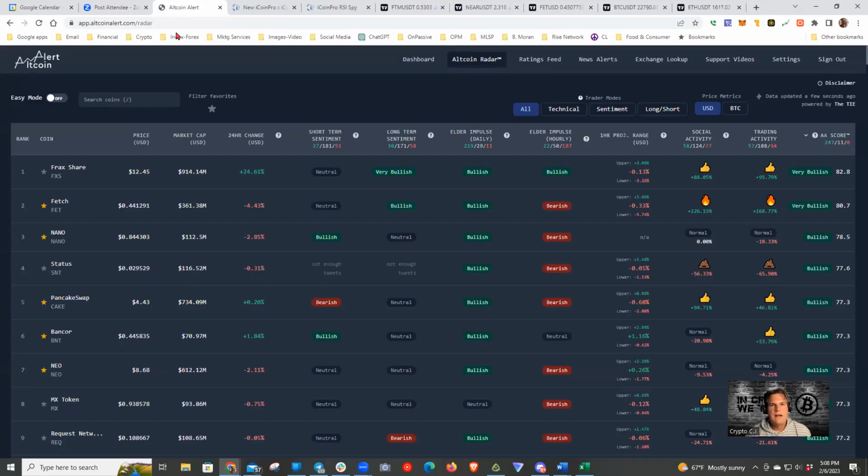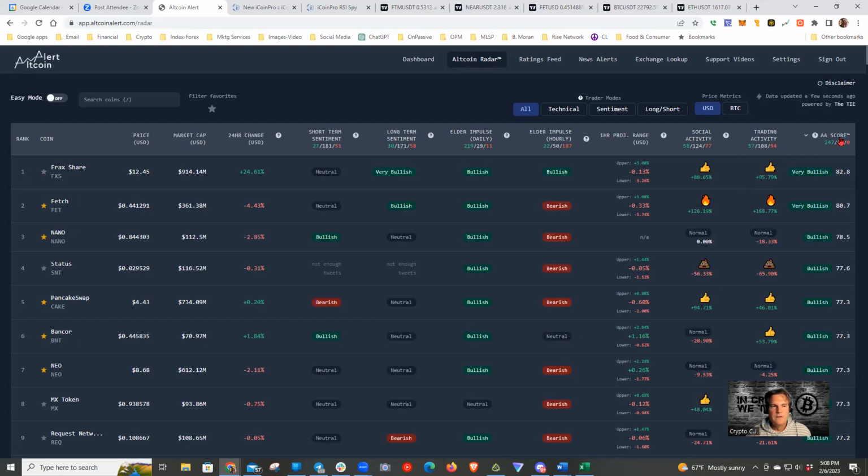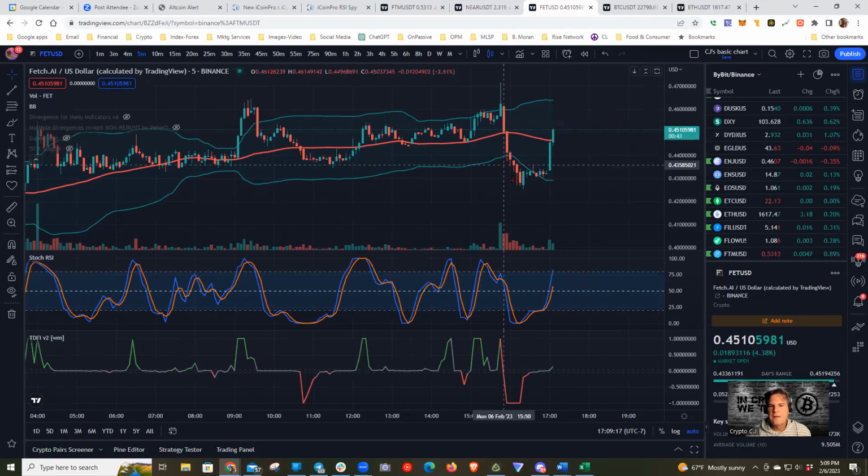Altcoin Alert, I'm on the altcoin radar function. I have all the columns in front of me. Going to refresh my Altcoin Alert AA score sort. And I've got Frax and FET. Frax I've never traded. FET has a high score above 80. I think I've got that one up here. This was another one that was almost in a dip sequence. We had a 1, a 2, it didn't make a third, and now it just shot up.